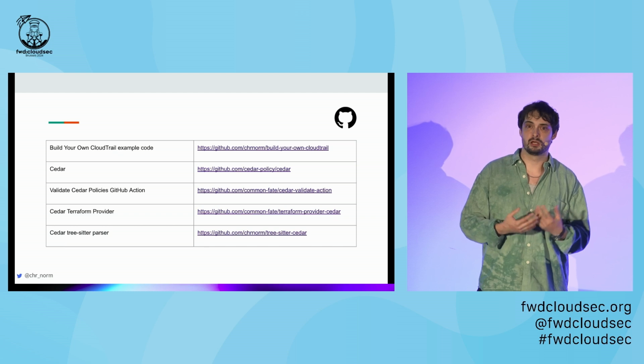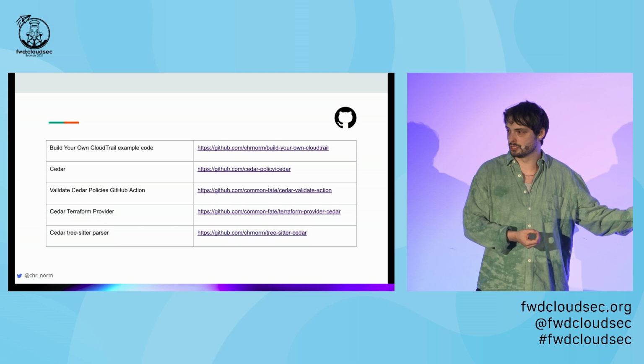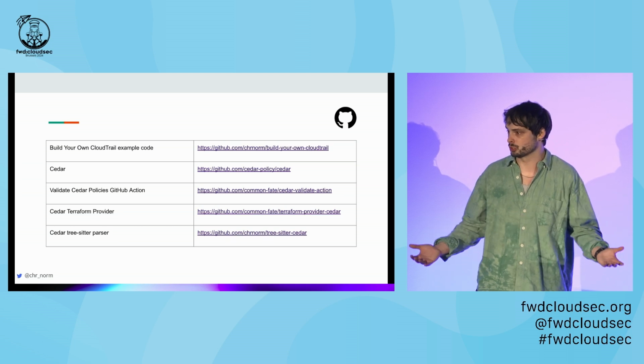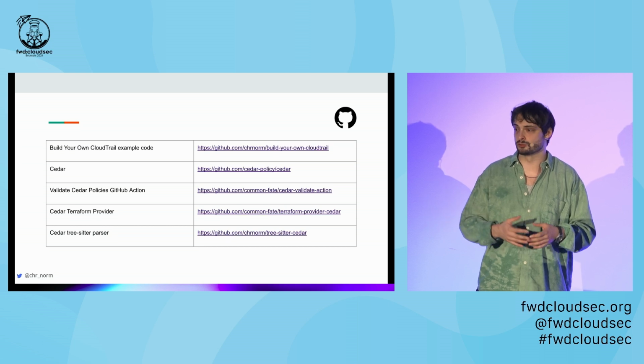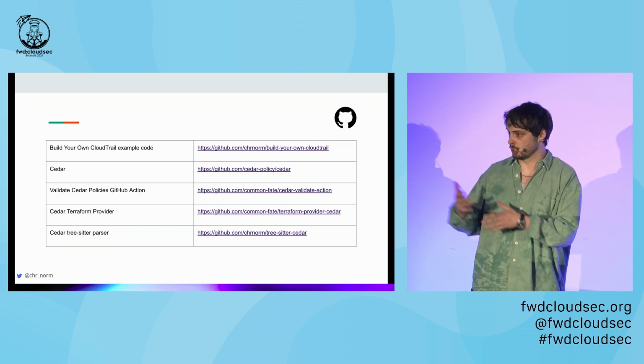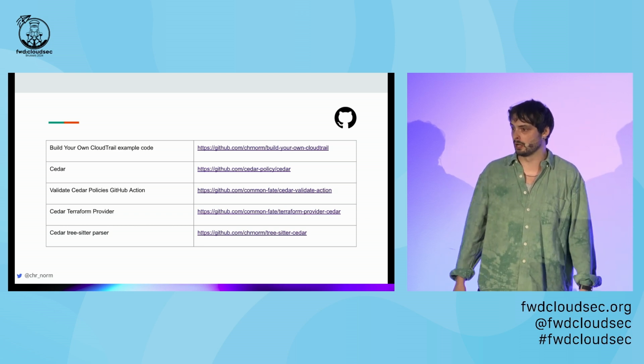I think the natural challenge with adopting policy as code like this is that it can be quite foundational to your workload. So the other thing to think about is if you're introducing a new service, that could be a good starting point for this, rather than trying to re-engineer existing workloads in the cloud.